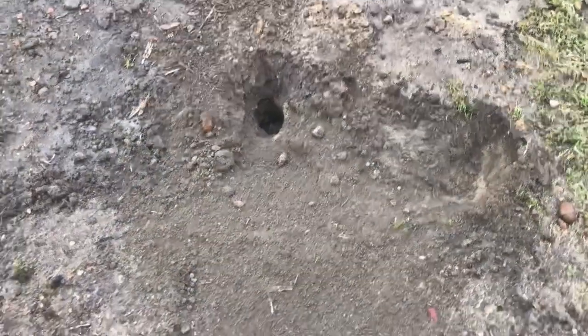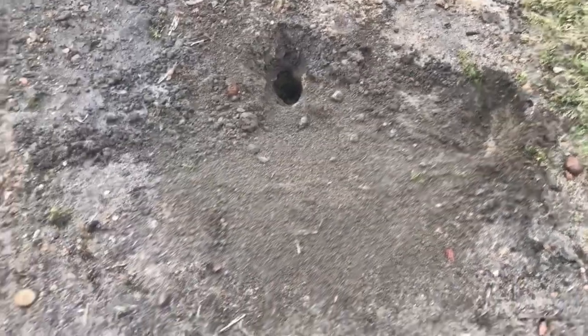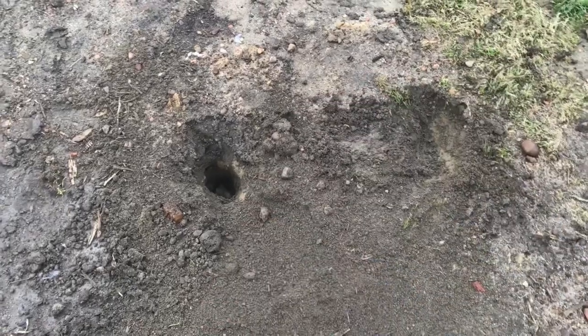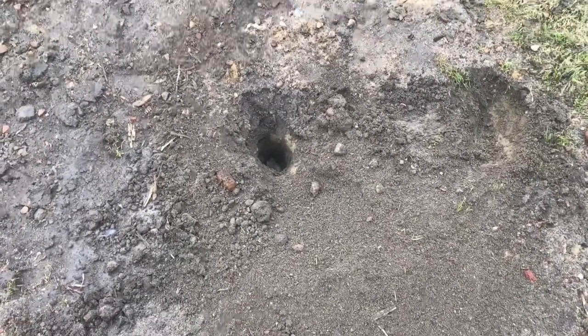Alrighty guys, the wind's pretty rough, so hopefully you can still hear me. But that's our new set right there. Remade and pulled that trap out of the ground, bedded it back, put some more sheep's wool and some Hiawatha Valley and Gusto lure into the hole. So hopefully we'll have a dog in the morning with the way this weather's looking.